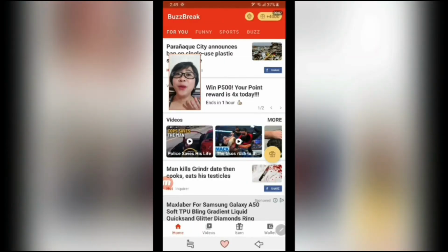Okay, so I'm gonna go to my next screen so I can actually show you how the platform looks like and how you can gain points from it, because it is very, very easy to gain points from using the Buzzbreak app, okay? Okay guys, so this is how Buzzbreak operates. This is the platform. This is what it looks like when you download this on your Android phone. As far as I know, it's only available on Androids at this time, yeah? So it's very easy to gain points here.